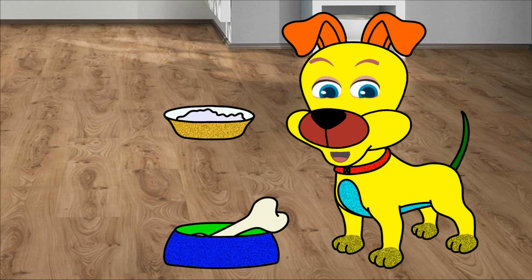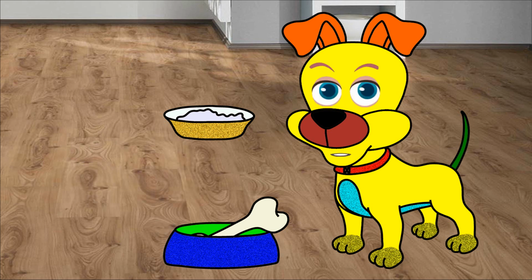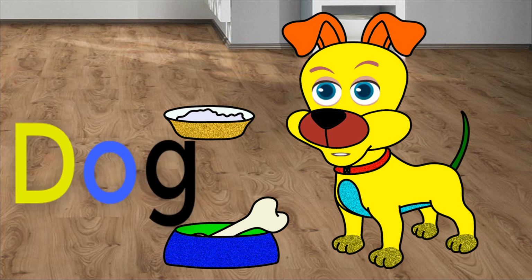Someday, I want to become a huge dog. Now, I will help you to spell my name, Dog. Anyone can do it. Listen to me. D-O-G. Again. D-O-G. Let's read aloud it loudly and loudly. Dog. Again. Dog.